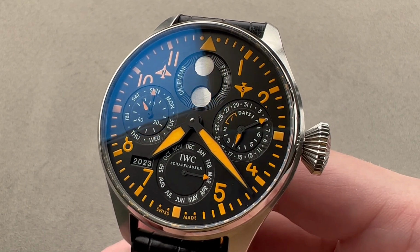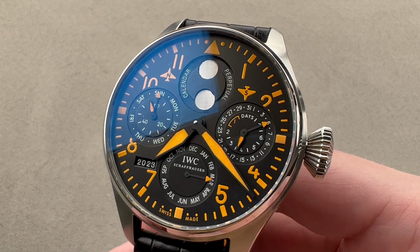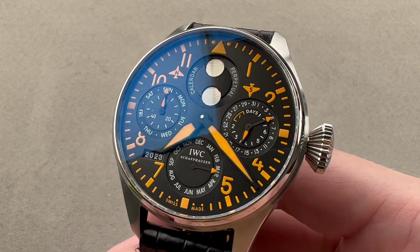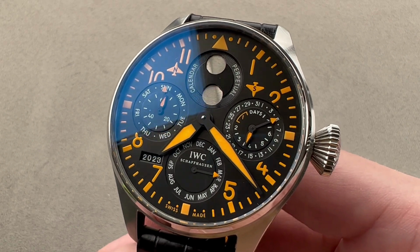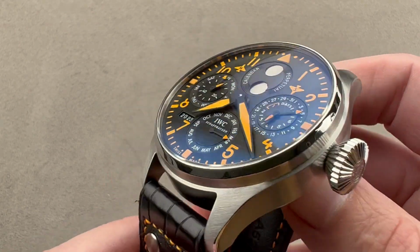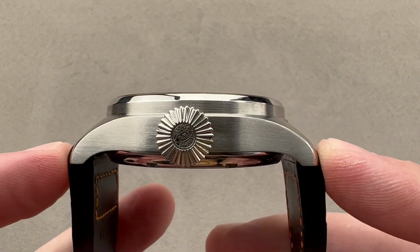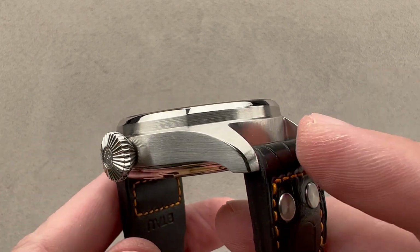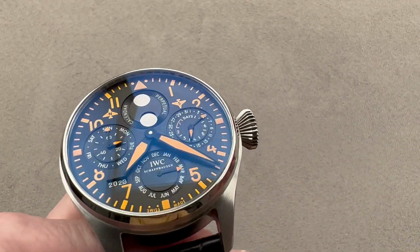Today we are discussing a 2010 model year limited edition of 250 pieces in steel. This is reference 5026-18, the IWC Big Pilot's Watch Perpetual Calendar Pilot's Classic Limited Edition. In stainless steel, it is a Big Pilot's Watch, 46.2 millimeters in diameter, 15.7 millimeters thick from lug tip to lug tip. It is 56.1 millimeters across the wrist with a 22 millimeter spacing between the lugs.